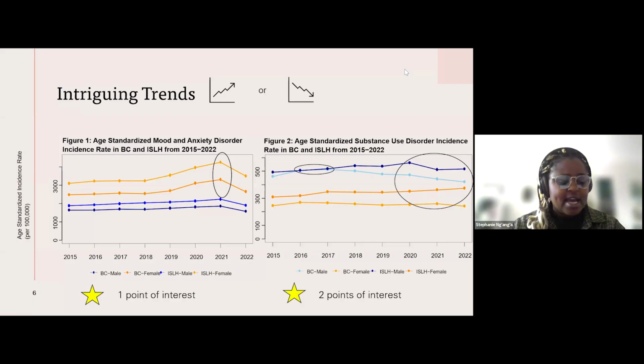In figure one on the left, we see a relatively steady mood and anxiety incidence rate from 2015 to 2018 for males and females of both regions, BC and Island Health. But in both Island Health and BC females, right before 2020 up until 2021, there is a steady increase and then a peak in the first point of interest that I circled there. I got asked about this when I presented these graphs at an Island Health Lunch and Learn. Not really sure, but there could be speculation around post-pandemic effects.